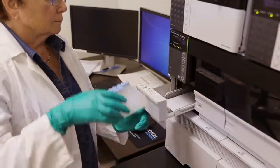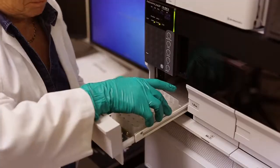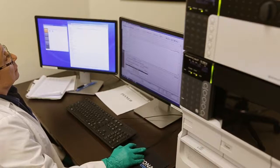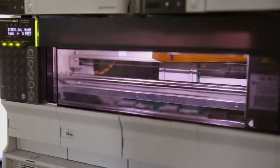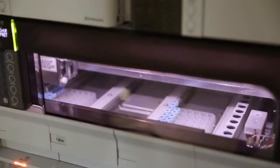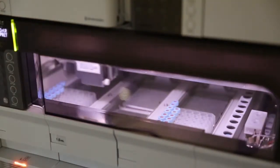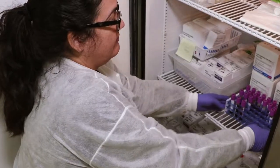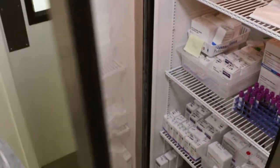This is a state-of-the-art Shimadzu liquid chromatography mass spec, LCMS for short. It can separate the compounds by molecular size and mass, so it will detect only the drug or compound that we are looking for. Completed specimen tubes are stored in the refrigerator for several days or weeks in the freezer.